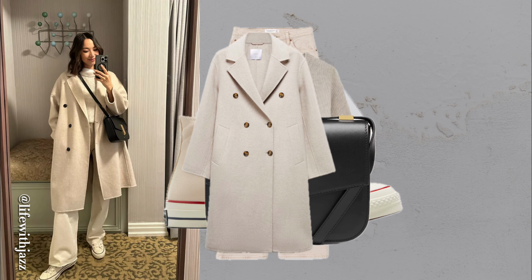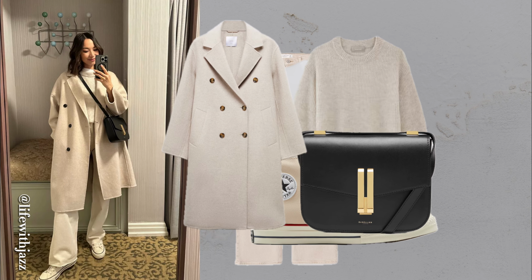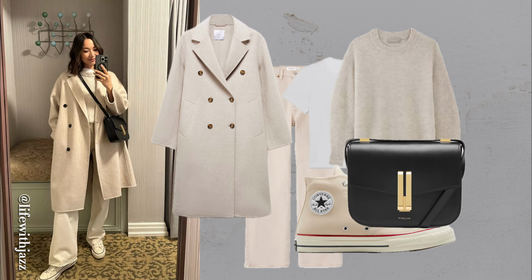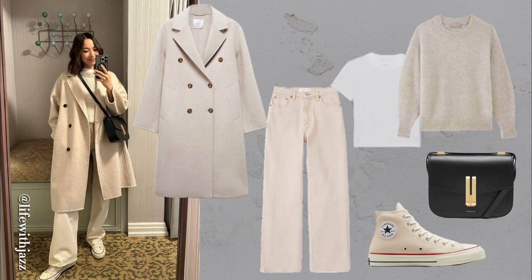For a cozy yet polished fall look, pair a beige ribbed knit sweater with relaxed jeans. Add a classic neutral coat and black bag, and you've created an outfit that's effortlessly chic for the colder months.